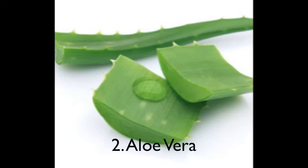Remedy number 2, Aloe Vera. Apply some aloe vera gel to your shingles. Use a pure aloe vera gel product which can be found in a health store. If you have an aloe vera plant in your home or garden, cut a leaf off and smooth the milky liquid over the blisters to soothe them.